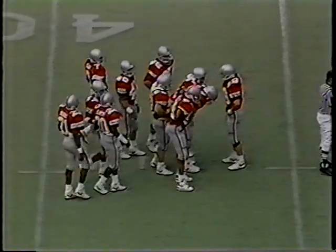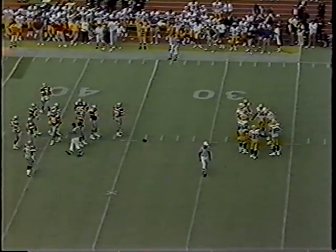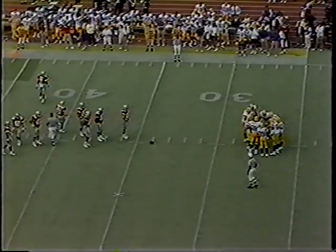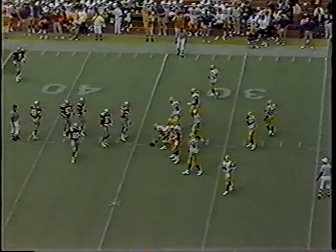Did you catch many screen passes when you played halfback at Ohio State, Paul? No, I can't really remember catching any, as a matter of fact. Passes, period. Screen or downfield. They didn't throw much back in those days, is that right? That's right.